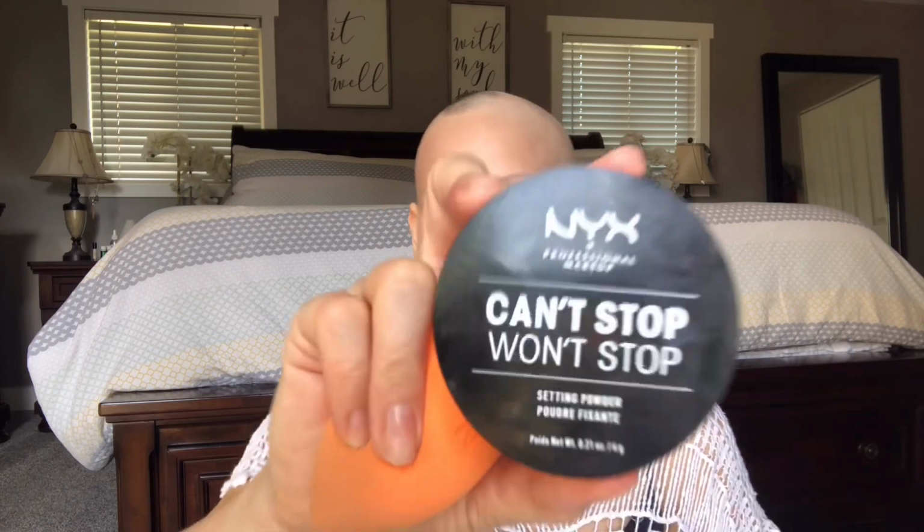So I take the concealer and I bring it up onto my eyelids too. Otherwise, my eyelids would just look super dark while my under eyes look bright. But once you've blended all of that in, I want to get the powder under my eyes as soon as possible so that my concealer doesn't crease. And I use the NYX Can't Stop Won't Stop setting powder in light, and put it on my sponge.